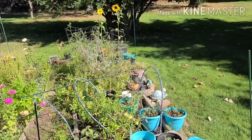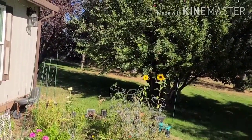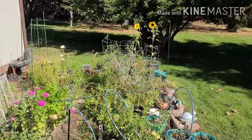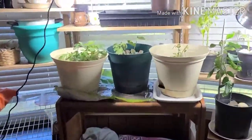So what did I do this morning? I dug up some of my pepper plants and put them in small pots. And let me show you what I did with them. Well, last time you went into my grow room, there wasn't much of anything in here. So now it's starting to look like a grow room again.